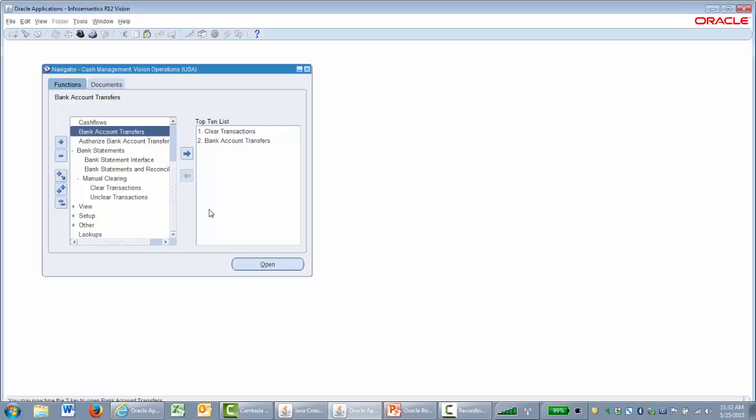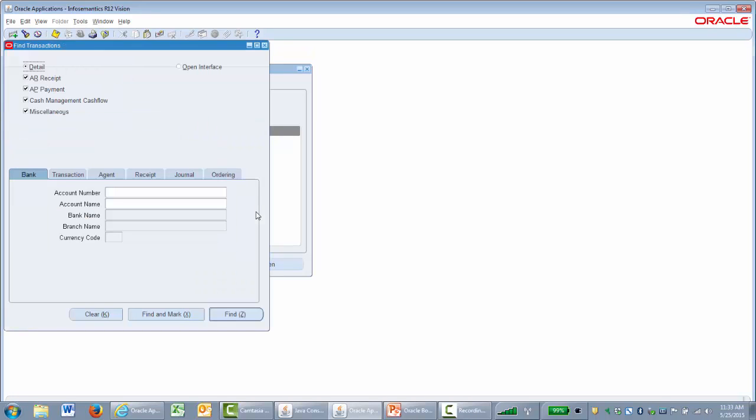So it's going to go in order. If I want unclear transactions to be my third item on the list, I go ahead and add that to the list. Now if you look at your keyboard and click on the number 1 key, it would open up clear transactions for you. Then you don't have to look for where clear transactions is on your navigator. It's going to open up for you just by clicking on number 1. Let me X out.